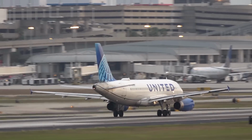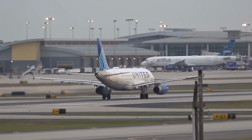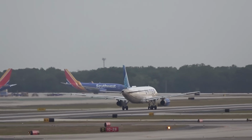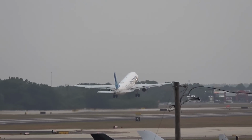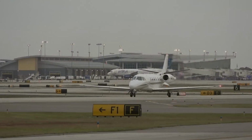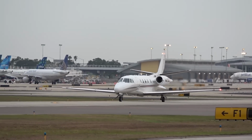It's kind of a cool angle here. How fast that Southwest is going. With the tower, 127.4. Exit out today. Here's one for you. Jet lovers.